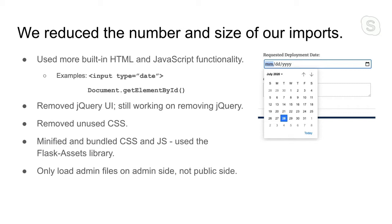The screenshot I have on this slide is actually Chrome's native implementation of the HTML input type equals date. But we were completely re-architecting this using jQuery UI. So we switched to using that built-in HTML element instead. And that is actually supported on every modern browser. We were able to completely remove jQuery UI from our app because we didn't need it for that date picker anymore. And it turned out we were importing that entire library just for date pickers.